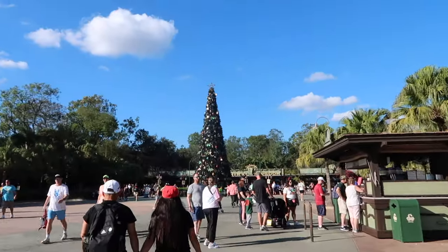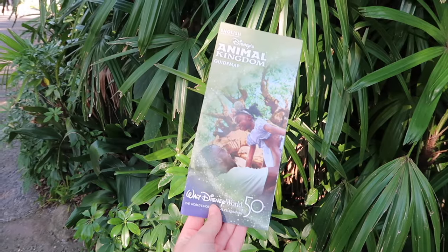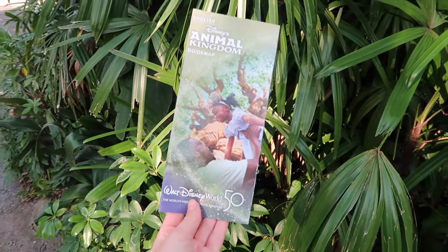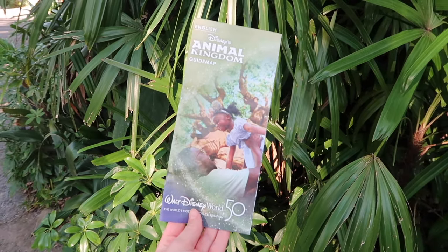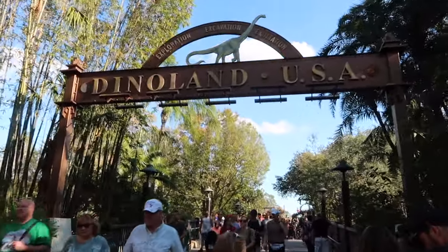I have arrived at Animal Kingdom, yay! And there is a better look at the entrance. Got my map, and I highly recommend that you use it because at Animal Kingdom I get lost all the time, even though I've been here so many times. This land they're actually getting rid of soon, and they're gonna replace it with Moana and Utopia.